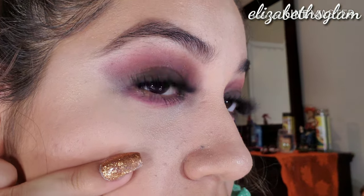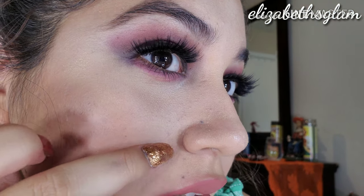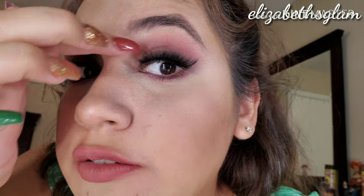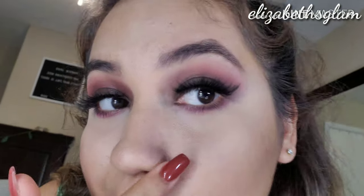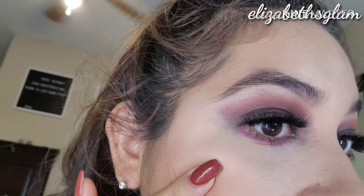Bye. I'm about to take this makeup off. I look so ugly. Like, he thinks this looks good. Like, look how it looks. Look at my eyelashes. Like, they're freaking falling off. My lipsticks. It's not that good. Look how bad it looks.